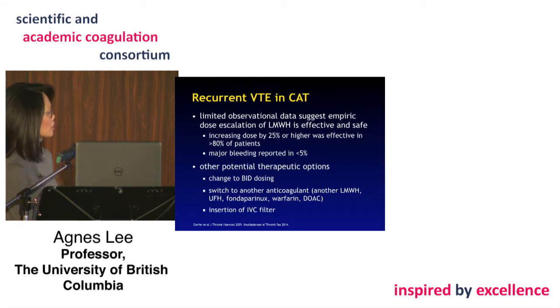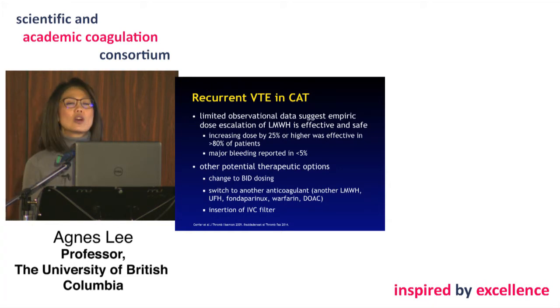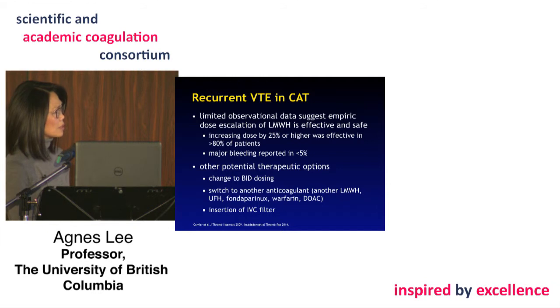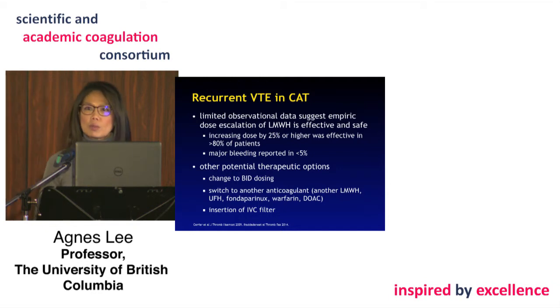The other mechanisms, which I think are probably most responsible for recurrences, are that in patients with cancer-associated thrombosis, there's greater non-specific binding of the low molecular weight heparin. So the available amount of low molecular weight heparin probably is reduced in the cancer setting. And perhaps there's been some evidence that there's accelerated clearance of low molecular weight heparin.